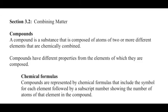So for instance, hydrogen gas is lighter than air. It explodes and it burns. Oxygen gas is invisible. It is in about 20% of the air you breathe. It also burns anything. In fact, fire is a reaction of oxygen. That's why you have to have oxygen for a fire.